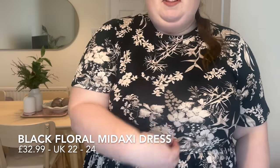I also feel like you could definitely dress this up if you're wanting to be comfortable for a special event. I think maybe if you did something with some pearls, a nice necklace and some glam sandals, you could totally get away with this for something a little bit more, you know, fancy. I think it's quite a sophisticated print.